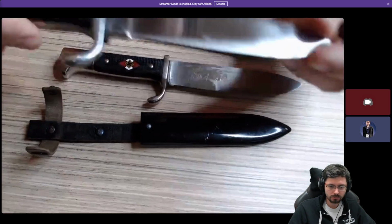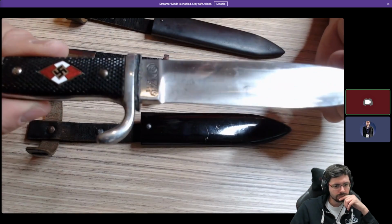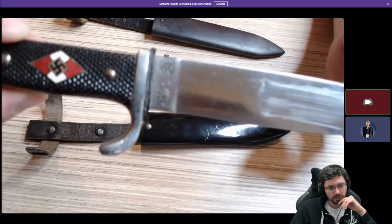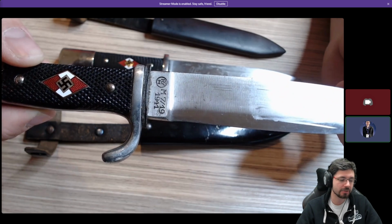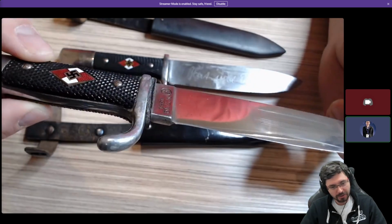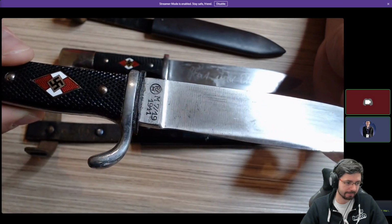Now you'll see the markings are distinctly different on this particular piece. It's got what's known as an RZM marking and also the year of manufacture. I don't know if you can see that, guys. There we go. Oh, yeah, perfect. It says M7/19 and then the year 1941. So we know obviously that it was made in 1941. You've got the RZM in the little circle, and most of the blades will have that RZM in the circle there. I'll explain what that is.